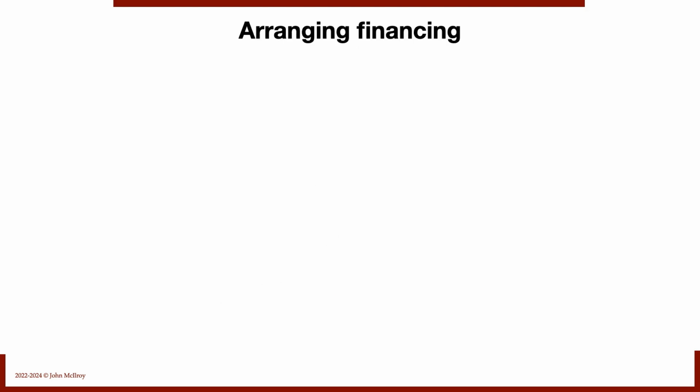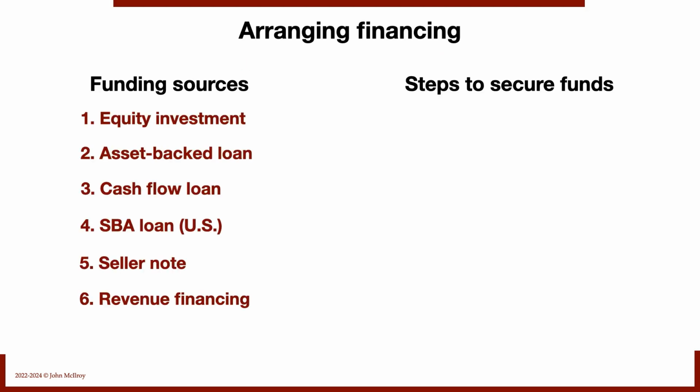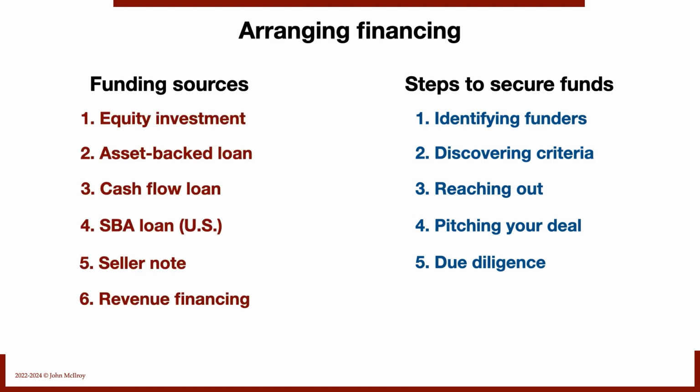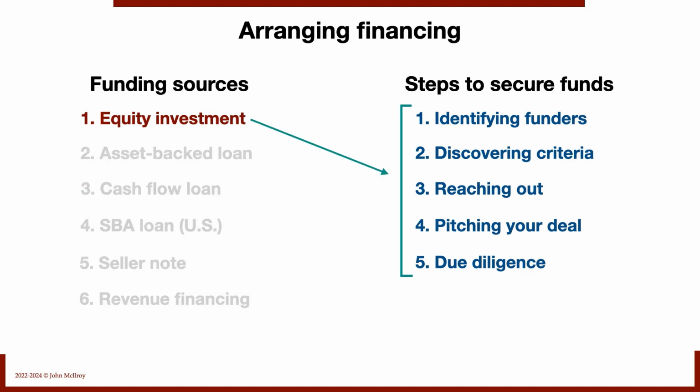So when it comes to arranging financing, we have funding sources and we have steps to secure funds, 6 funding sources, 5 steps. How do we match them up? Well, I figure that we have to match them up one at a time. For example, when it comes to equity investment, the steps are going to be slightly different than for asset-backed loans. So what I decided to do was to make a video for each one.